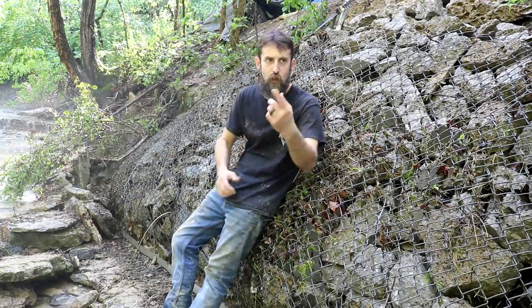But I'm thankful to say that my bank reinforcement survived with very little damage. I lost one clamp up front, but that's all right. I've got it fixed. Hopefully, if it survives the worst that I've ever seen, maybe it'll hold up for a while. Let me show you some of those shots of the water.